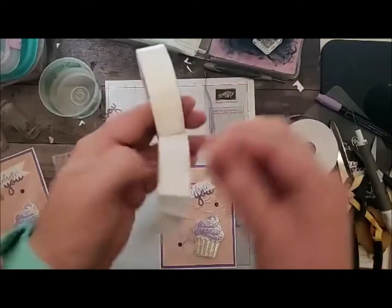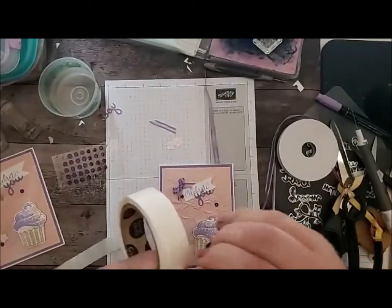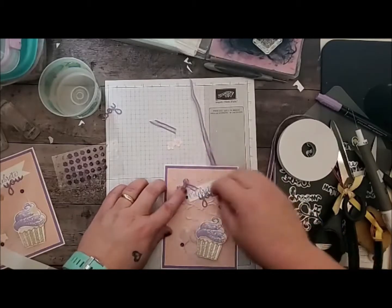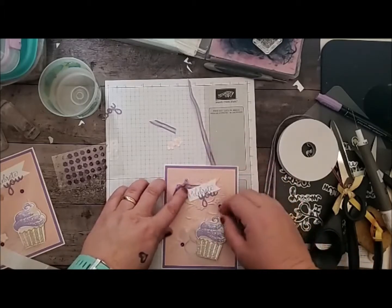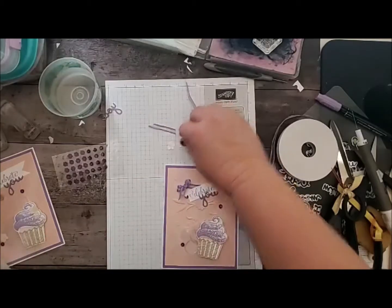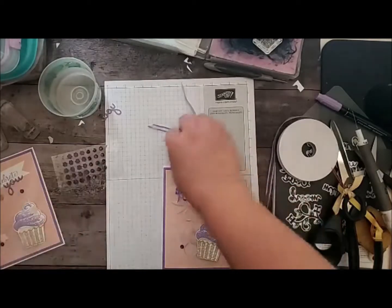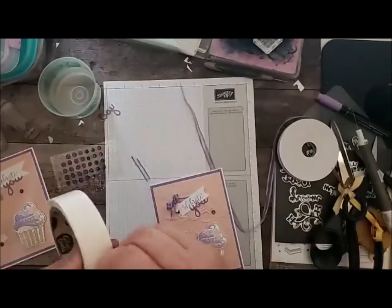Okay, so I just use glue dots. Glue dots are awesome. Again, even though I was having trouble with it, these ones are wanting to stick. Okay, and I'm just going to put this one up here by the bow. I don't want to put it too close to my... There we go. You don't want it to cover up too much of your sentiment. And then I put one on the cupcake. Right there up center. And then the last one right here.